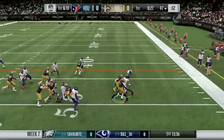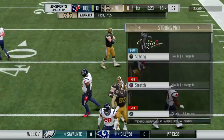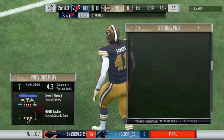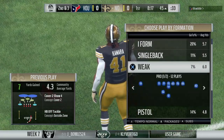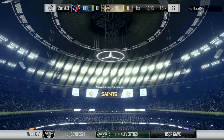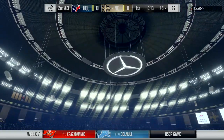Carry now. This is Alvin Kamara. And he goes across midfield and down into Houston territory. It's a 7-yard carry to set them up with a 2nd and 3. A nice run here early on. It doesn't take a great play caller to realize you want to establish a guy of his caliber with runs like this early because they'll pay dividends as the game progresses.